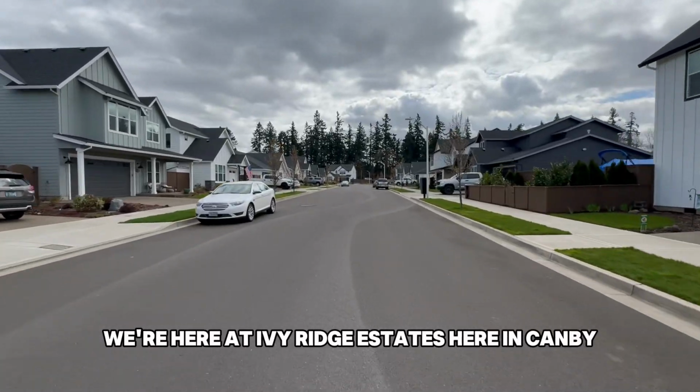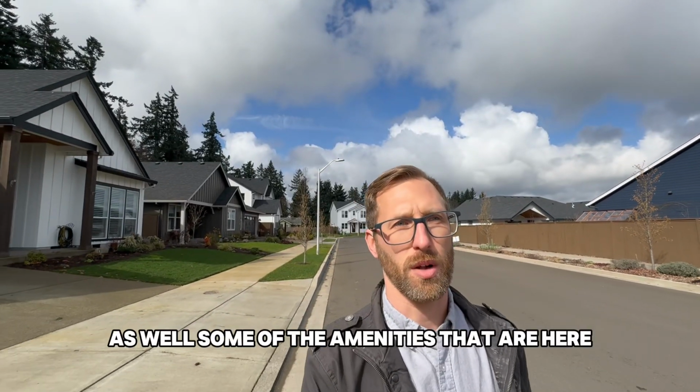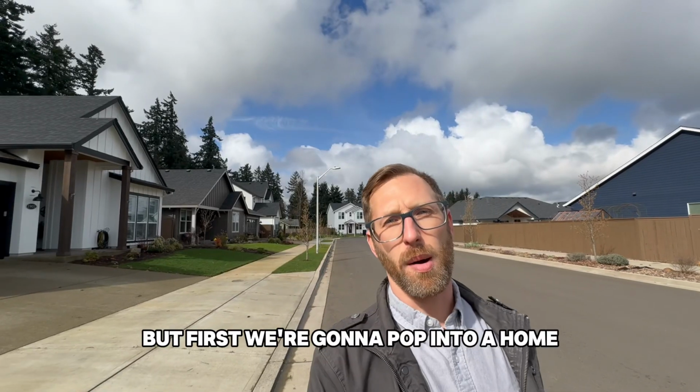We're here at Ivy Ridge Estates here in Canby. This is a great new development. I'll show you the development here in a little bit as well, some of the amenities that are here. But first we're going to pop into a home.